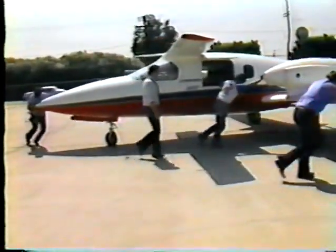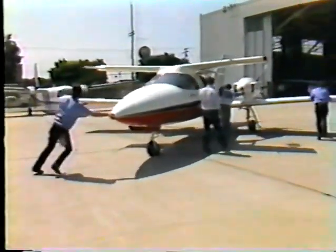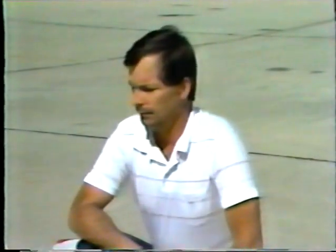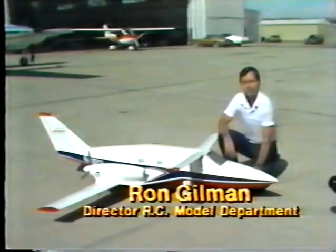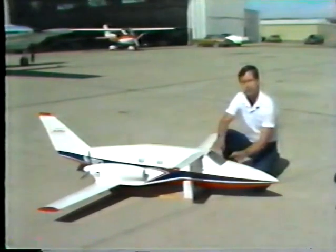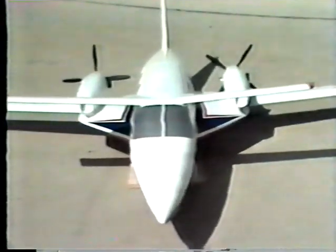Information gained from the various models and the initial test flights of the full-scale proof-of-concept aircraft has resulted in a number of significant changes. Ron Gilman is one of the Avtek 400's designers. He explains what these changes are. Those include stretching the fuselage approximately 50 inches so that we could move the windshield forward a little bit, fair in the canard, and give more cabin space in the back.